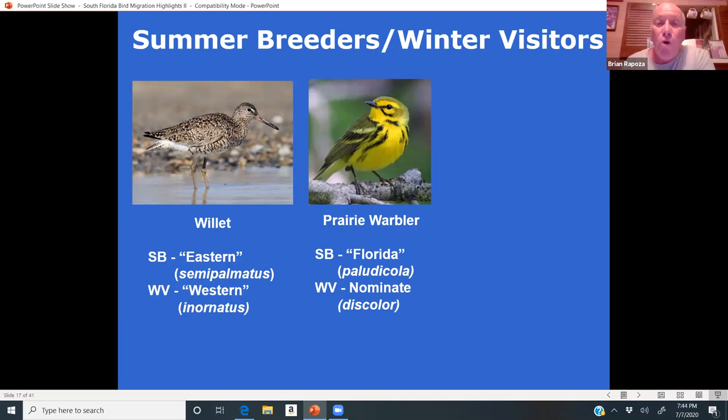We have our own subspecies of prairie warbler that breeds in coastal mangroves, especially in the southernmost part of South Florida. The prairie warblers that we see most often, though, are of the nominate race that migrate south into South Florida in the fall, and we see them through the winter until the springtime.